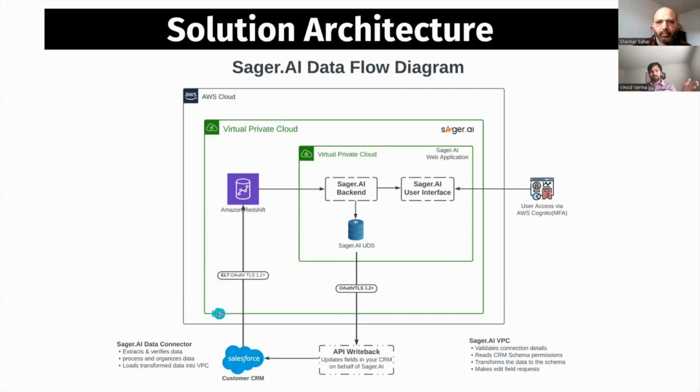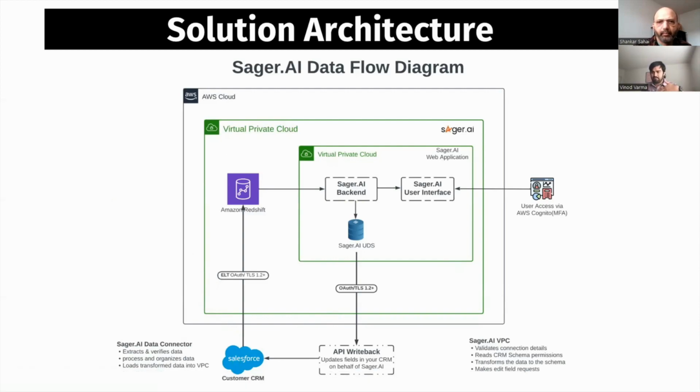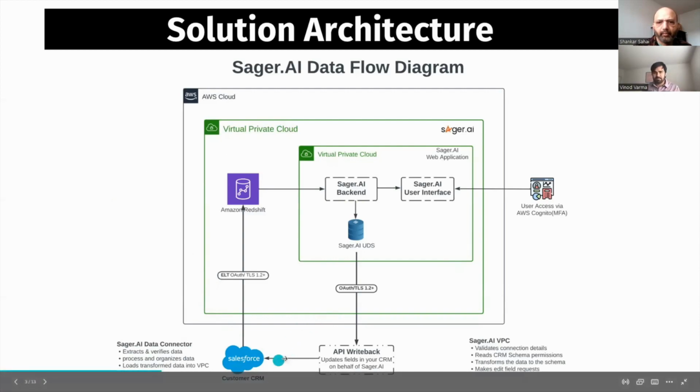So this is how it works. Let's say we are connecting to your CRM. This can be for any other system also, like your support ticketing tool, or your NPS or CSAT survey tool. But it is the same flow; at the end, the architecture is the same. Here, just as an example, let's say we are connecting to your CRM.